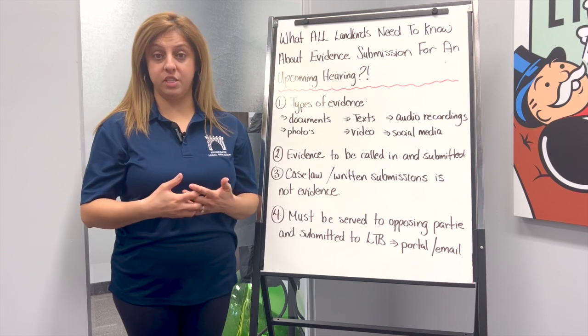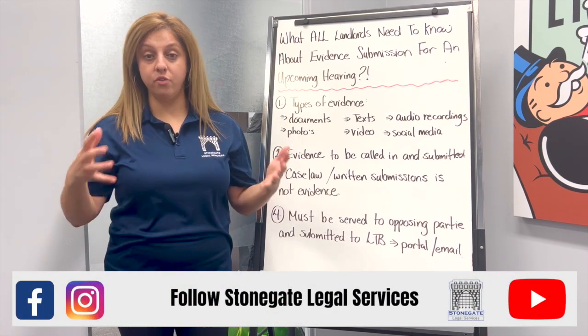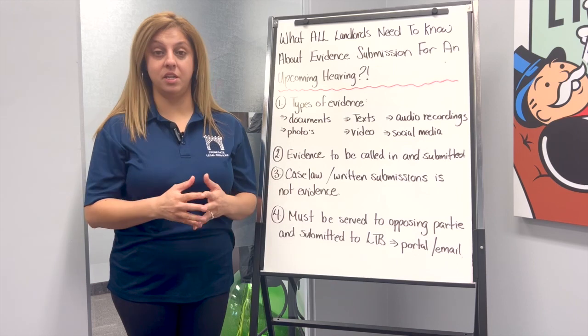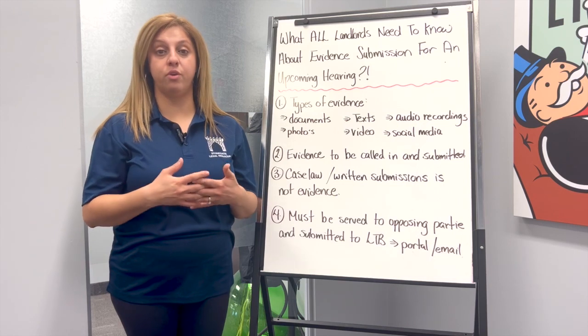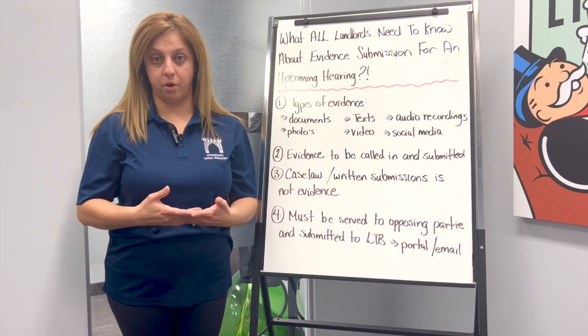Many times when we receive a notice of hearing, our landlords say, "Hey Bita, I've got 100 pages of evidence," or "I've got 200 pages of evidence." Well, firstly, the board doesn't have time to hear 100 or 200 pages of evidence. And secondly, there are certain steps you need to take in order for your evidence to be included at the board and considered at the board.